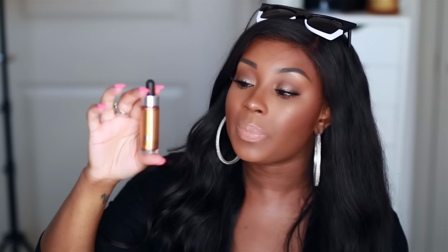Now, these are a little bit pricey for a highlighter. They do go for $42, but a little bit goes a long way, and I really feel like this is going to last until its expiration. It does expire in 12 months, it says, so you will definitely get a year's use out of this.